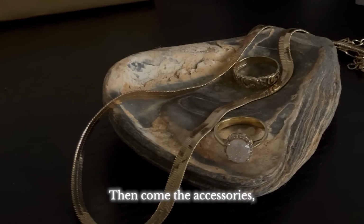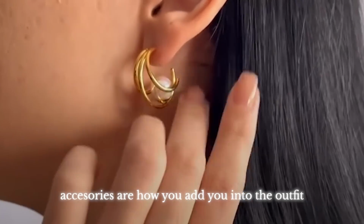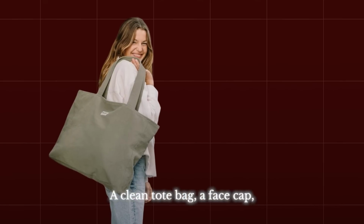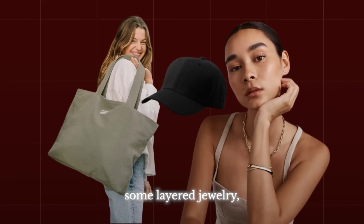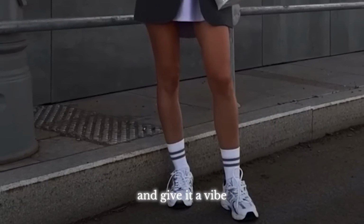Then come the accessories. Accessories are how you add you into the outfit. A clean tote, a face cap, some layered jewelry, or even just cool sneakers can take a super simple outfit and give it a vibe.